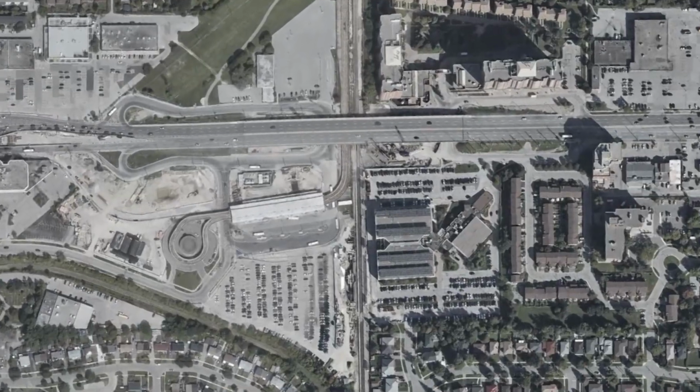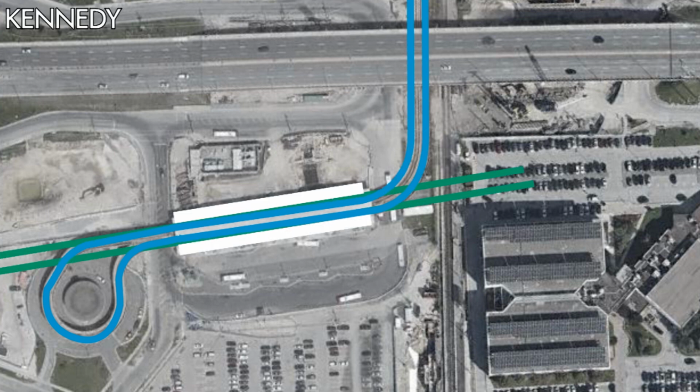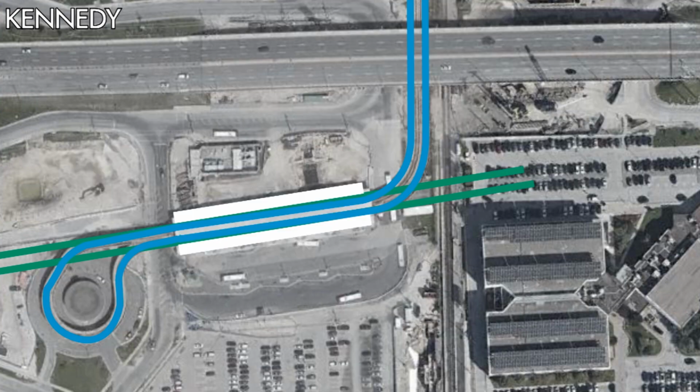The line was to start at the newly built Kennedy Station, which opened on November 22, 1980. Here, the line would connect with the Bloor-Danforth subway line, as well as various bus routes from points east. It's worth noting that the original designs for Kennedy Station called for the RT platforms to be open to the elements, with the roof coming later in the design. It's also worth noting that the roof over the tracks is higher than that over the platforms.